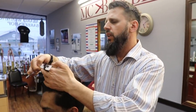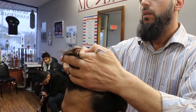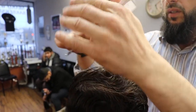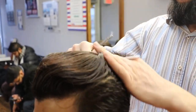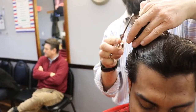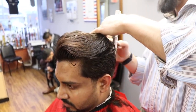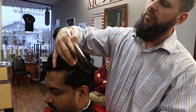Now put a blunt cut on top of this. I'm going to use similar scissors, but they cut a little bit more than the other ones. So I'm going to start from here. I'm going to do the same thing on this side. Now I have to cut this side too, just like this, but I'm going to switch my hand and use my left hand so my fingers can point down and I can have an even cut here.